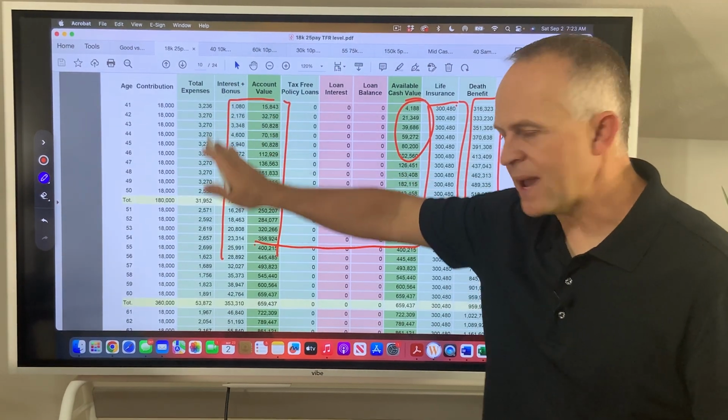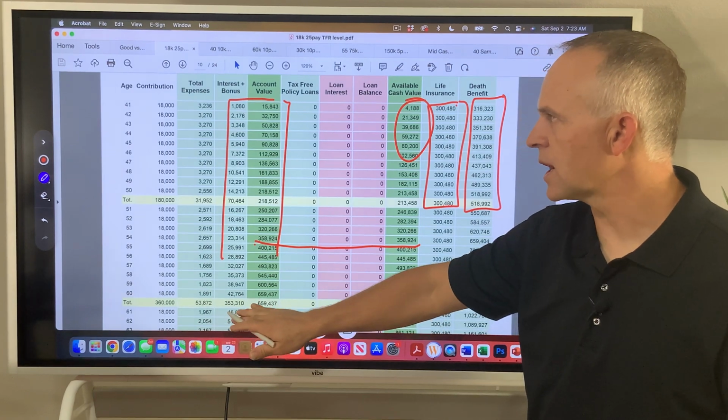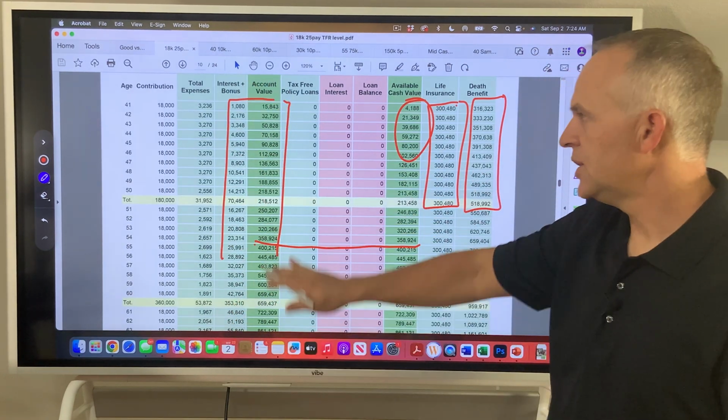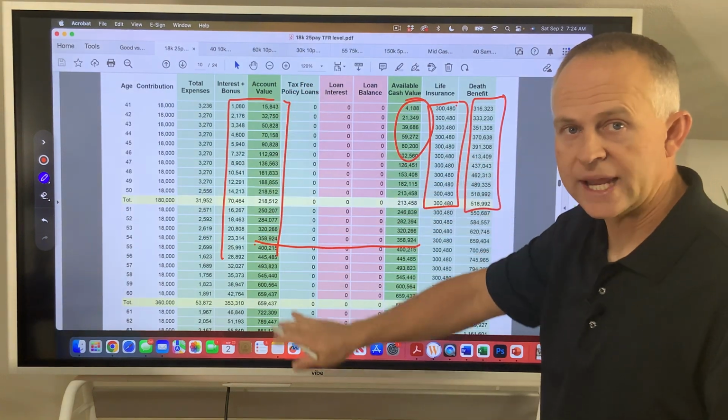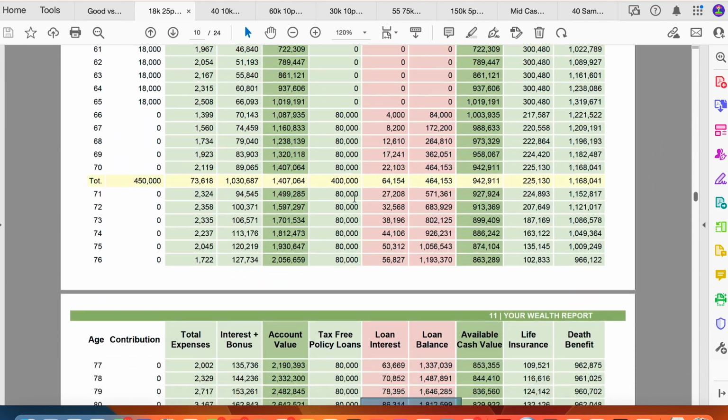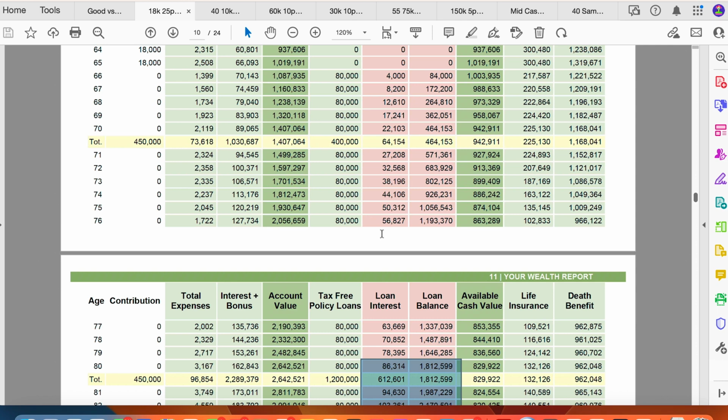So your expenses are going to eventually get lower. Your interest, of course, is going up. Your account value, of course, is going up. And all of this is growing income tax free, right? Your available cash value is eventually the same. You have your life insurance. Now, here's the secret. Let's scroll down.